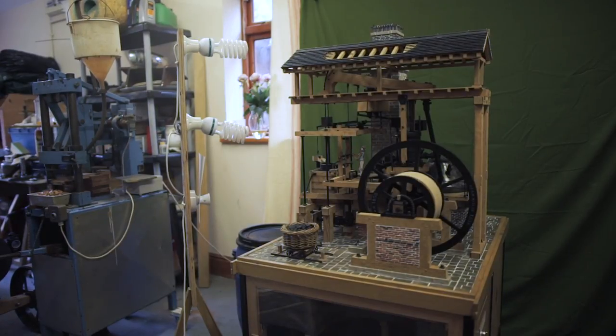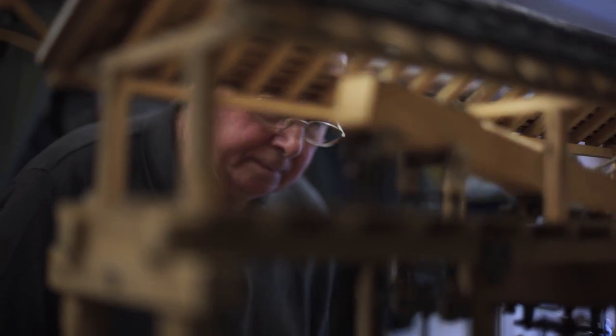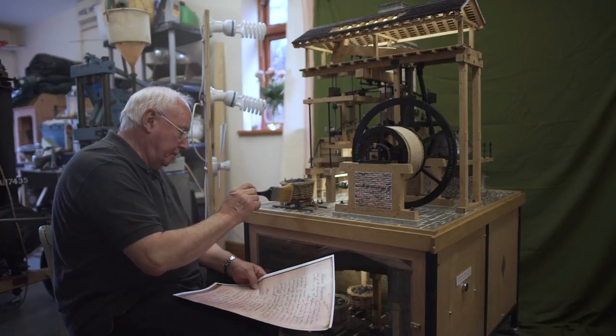For the past 45 years, I've been constructing in miniature 8 of the most important engines which were made during the 18th century. I've got a gift for designing machines. I've never done anything else. I've got this creative urge, and I discovered that no engines which were made during the 18th century had ever been made in great detail by anyone. That is the task that I actually did set myself, and I've done it.